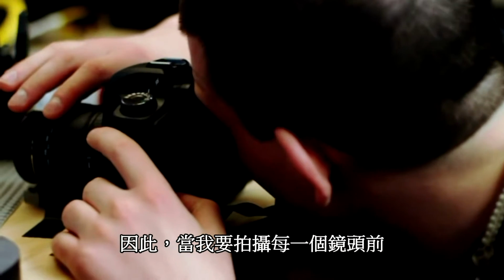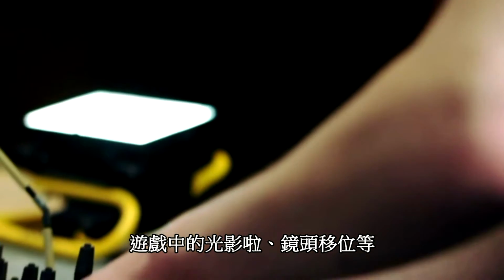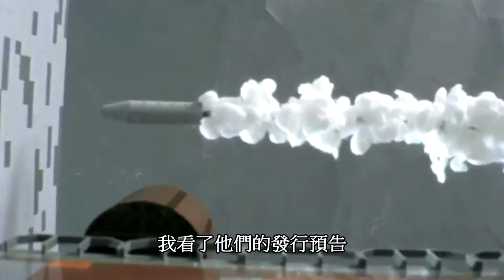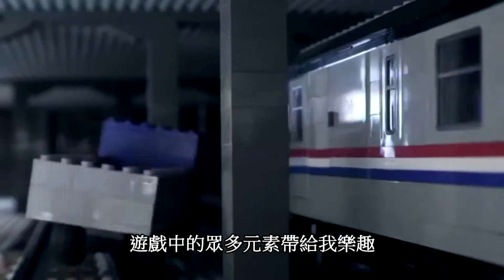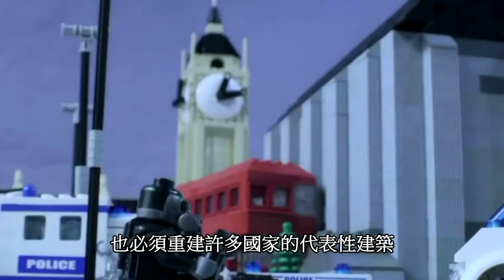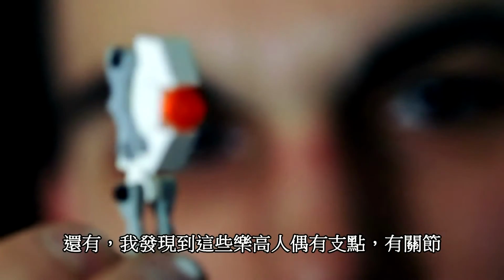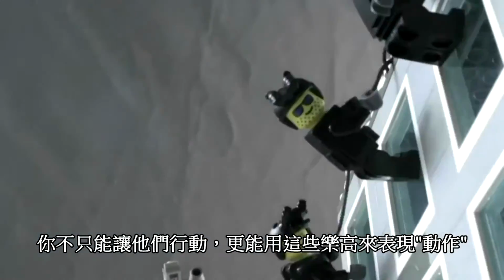So whenever I'm setting up a shot, I look at every little aspect of it, the lighting, the camera movement, and I build custom dollies to move the camera. When I saw Call of Duty 3 coming out, I took their launch trailer and I said, hey, let me try to recreate this. It was a lot of fun because it gave me so many things to work with. We have a train car rolling in a subway system, and I had to represent different countries. Right now, I've been using cotton balls to make explosion effects and things. And the little characters, they have pivots, they have joints, and you can really get across not only movement, but emotion too with the Lego.